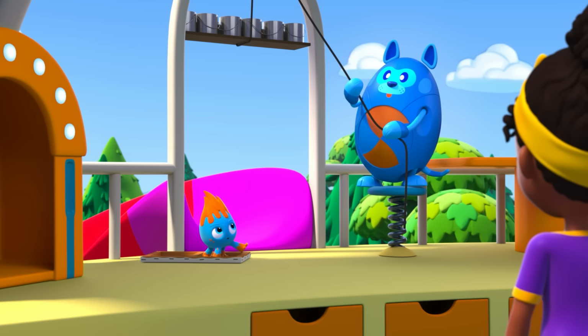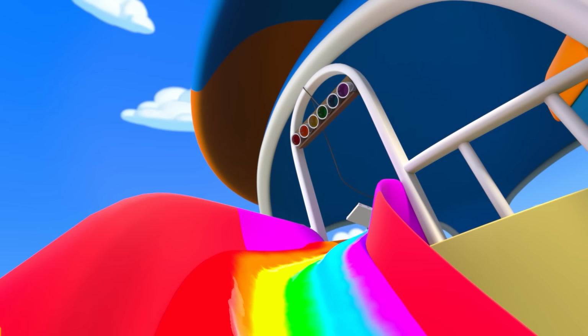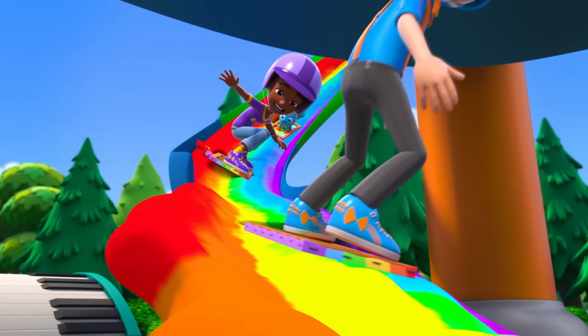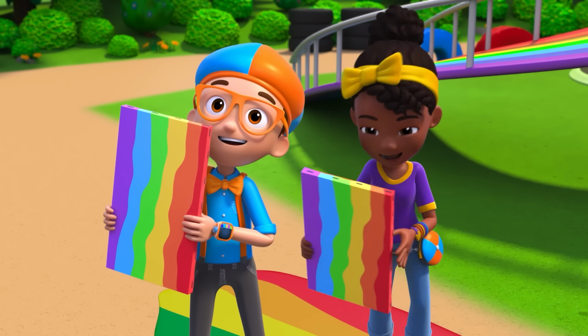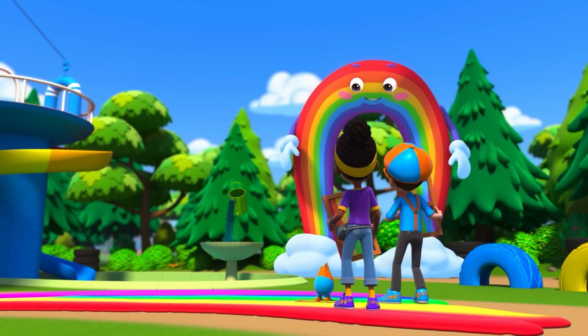Yeah! Hit it, Debo! Yeah! Surf's up! I love artistic expression! Oh, wow-wee! Zip-zoom-bang! You made a full rainbow experience! I love it! I truly feel seen.